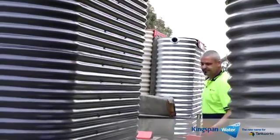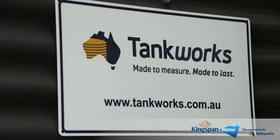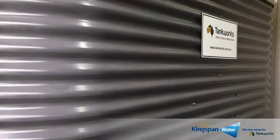So you can actually make them any size that you want? Yeah, absolutely. You can just measure the length, width and the height that you've got available in a space like this behind the garage or down the side of the house, and we'll make the tank up to fit that space for you. So what's the biggest and the smallest tank that you've ever done?